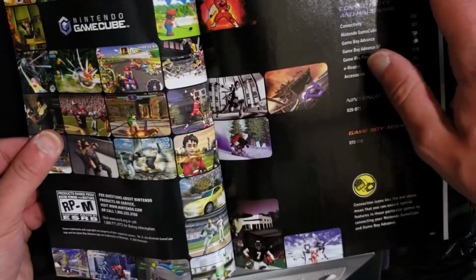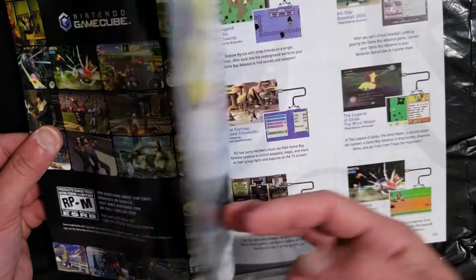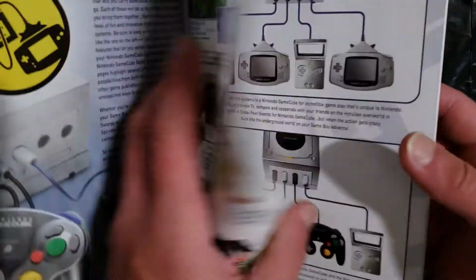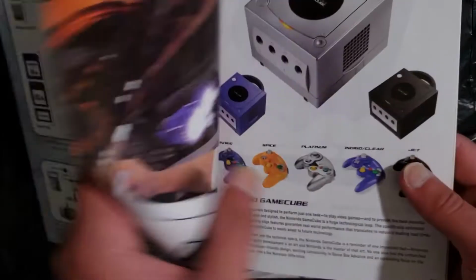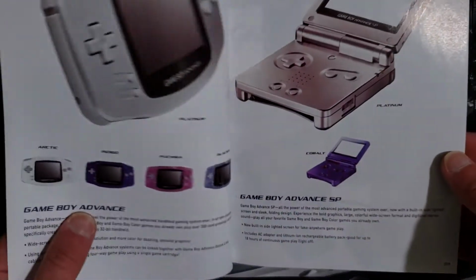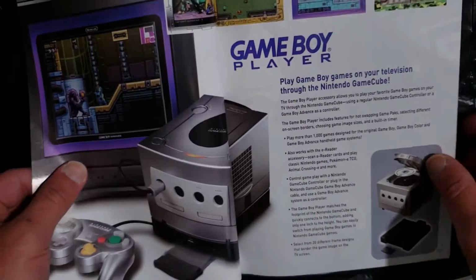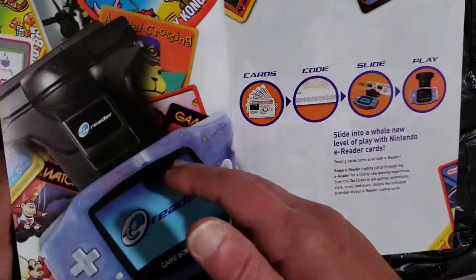This is UK, and this is later because this is GameCube era. So, Wind Waker. Yeah, because I went to the UK after I went to Germany. We went to Italy that time too, so... Metroid Fusion. Game Boy Player.